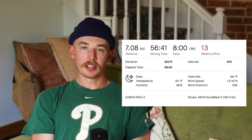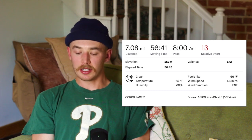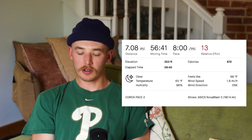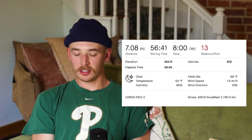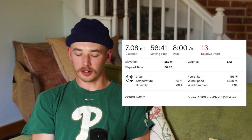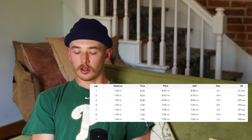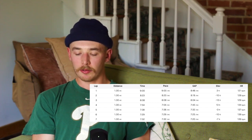And then Thursday, very early morning run at 5:30 a.m. Did 7 miles at 8 flat pace in the Nova Blast 3s. Wore a headlamp for the first part of this, so definitely getting back into those dark early morning runs. And I progressed from 9-minute pace down to about 7:30 pace, kept it easy the whole way. Felt great about that one.